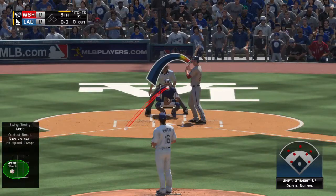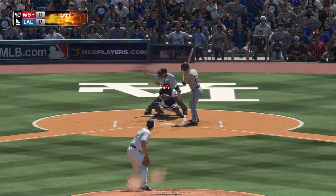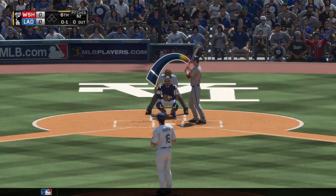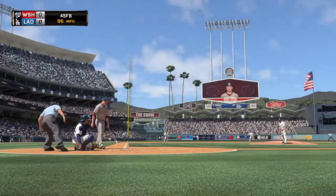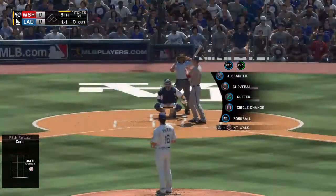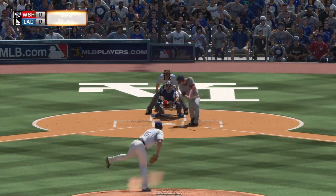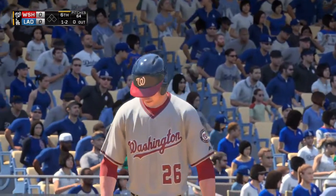Leading off for the Nationals, number 26 will step in. He's 0 for 1 thus far. And a fastball's in there for strike 1. Not too many strikeouts on the ledger for him so far, but it hasn't really mattered. Yeah, I think ideally you'd like to see him miss a few more bats, but as long as you're keeping guys off balance and you're letting your defense help you, you don't need to strike a ton of guys out to be successful.